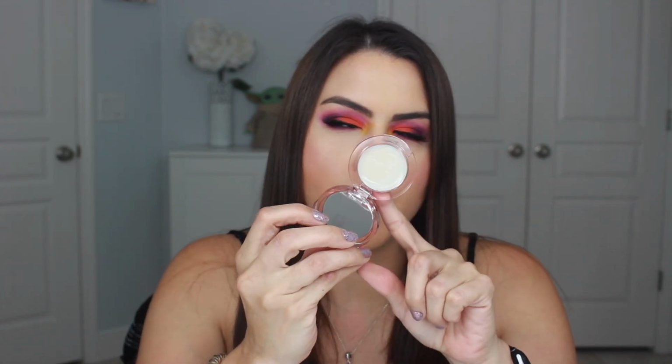It also has this balm underneath. I wouldn't actually use the balm on my cheeks, but I did use it on my lips, and it's just a very nice hydrating little balm in there for your lips.